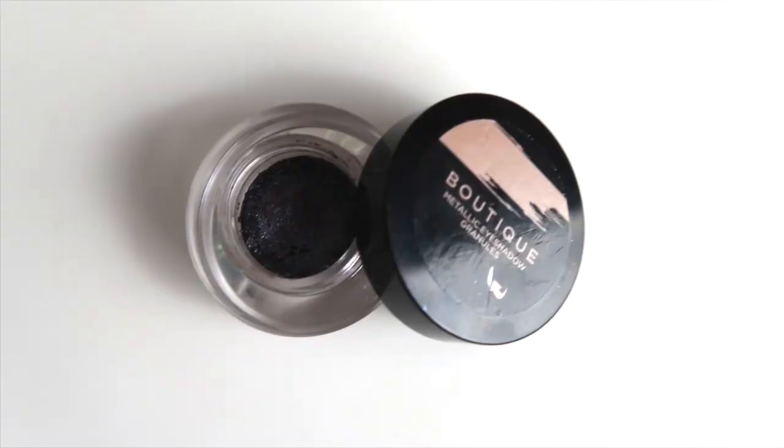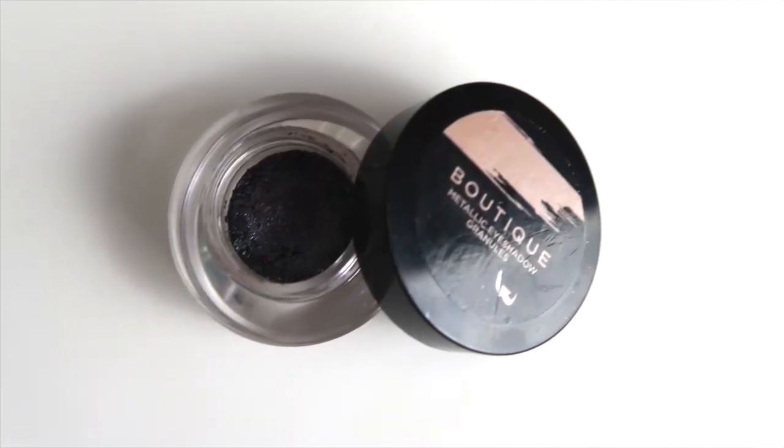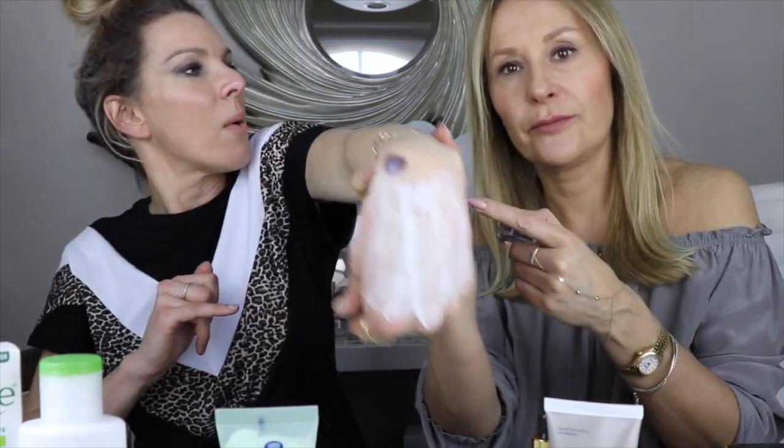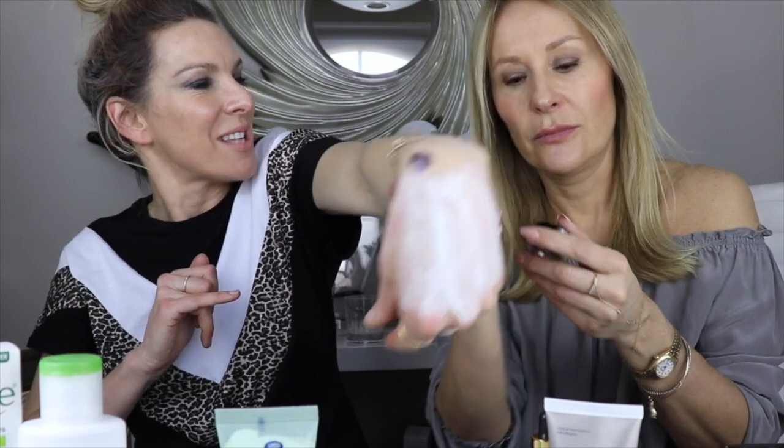It's got the purple pigment on it. So that is a soft powder, but it's got that slightly sort of gel texture. That's really nice. Oh my god, that's so nice. That is called Boutique Metallic Eyeshadow Granules. It's the colour though, isn't it? Look at that purple. Beautiful. It feels like quite sort of disco-y 70s, don't you think? That's really nice. I do like that.